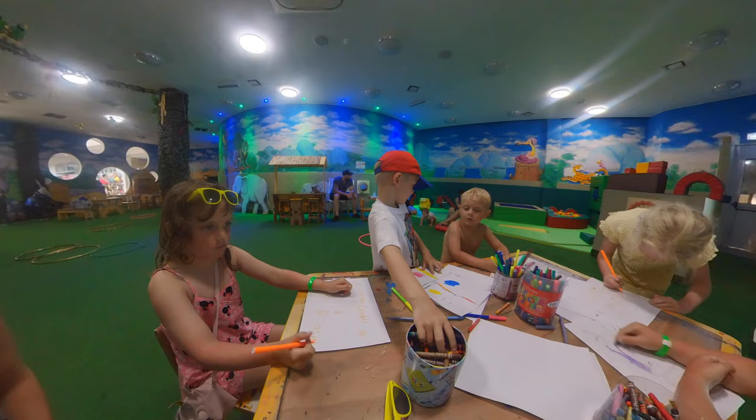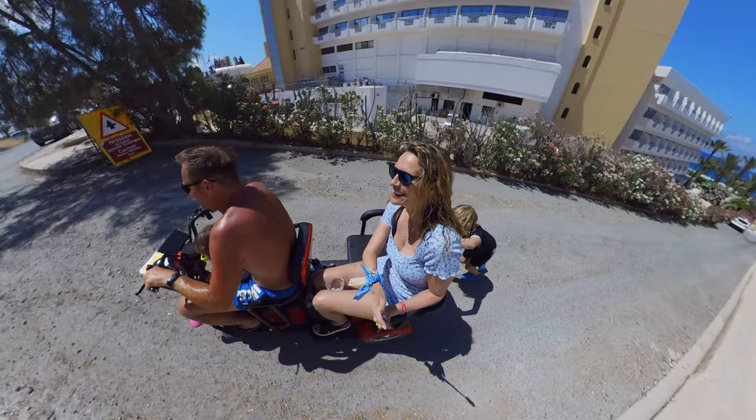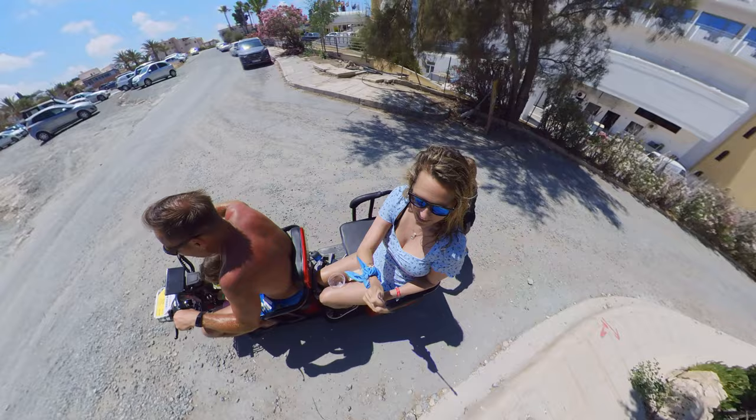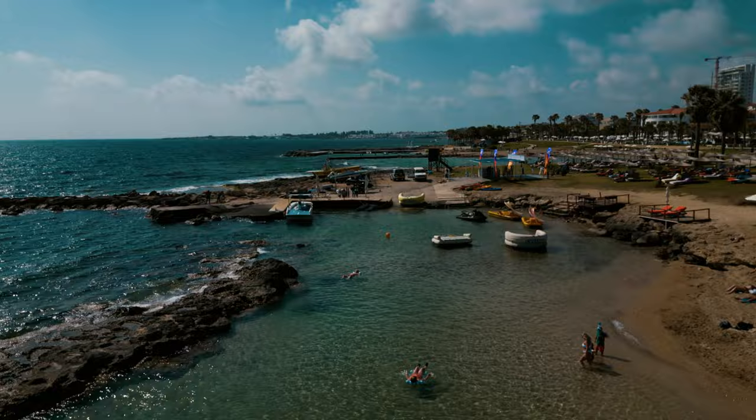The kids didn't spend much time in the kids' club because there was so much stuff to do outside. Plus, we had quite a lot of excursions and day trips. When you go into Paphos, don't forget to rent a jet ski from Stavros Flatley. You know, the guy from Britain's Got Talent.